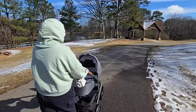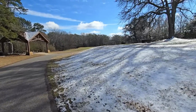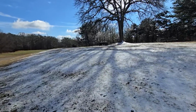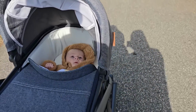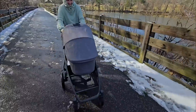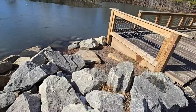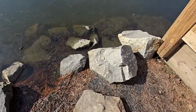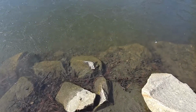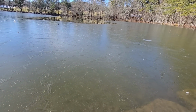Out here with the family, enjoying our last little bit of snow before it all melts away at a local park near us. Pretty nice place. Sebi is very cozy. Ooh, zoom in. Cute little dock over here. These are some very nice rocks. It's frozen, but nothing too crazy.